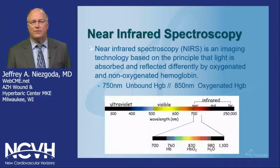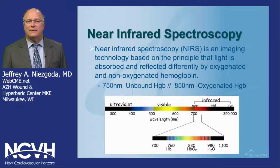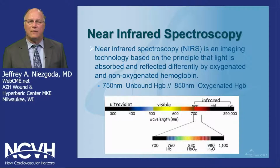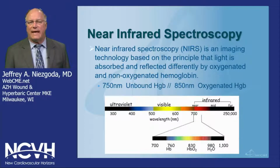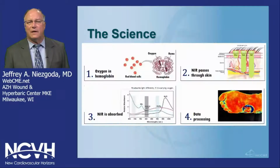It's not hyperspectral technology. It really focuses, again, on the near-infrared spectrum, a small portion of the entire electromagnetic light spectrum. And this technology essentially images in that near-infrared spectrum, and it is able to differentiate oxygenated hemoglobin from unbound hemoglobin. Unbound hemoglobin will have an absorbance at about 750 nanometers, versus hemoglobin that's oxygenated, which absorbs at 850 nanometers.